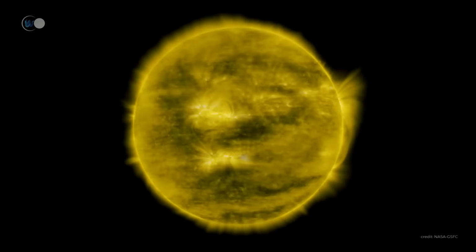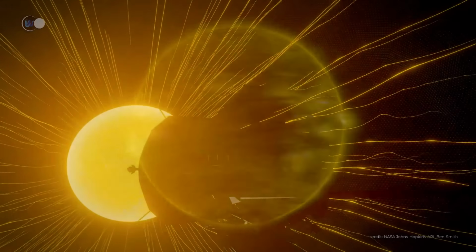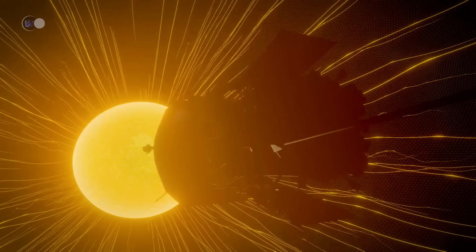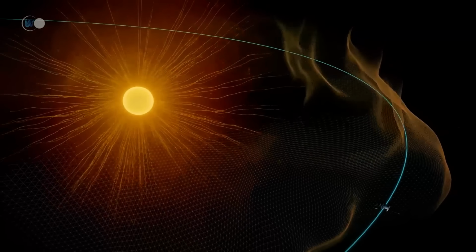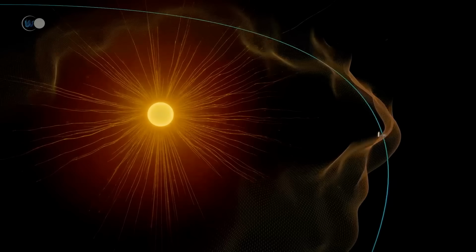That's why NASA launched the Parker probe in 2018. Its objectives? To study the outer part of our star's atmosphere, understand the physics of the Sun and thus the formation and evolution of stars, learn more about solar winds and how to protect ourselves from them.